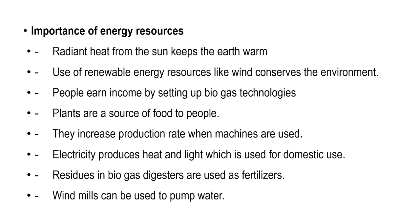We shall look at the importance of energy sources. You have the radiant heat from the sun that keeps the earth warm. Use of renewable energy resources like wind conserves the environment. People earn income by setting up biogas technologies. So these are the different energy resources, the renewable energy and the non-renewable energy.